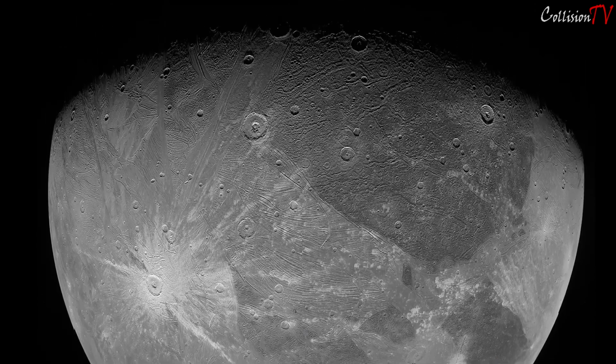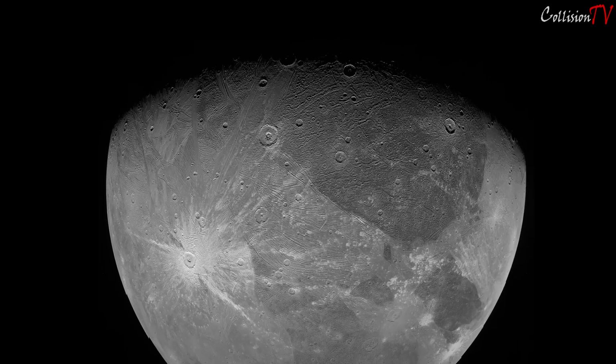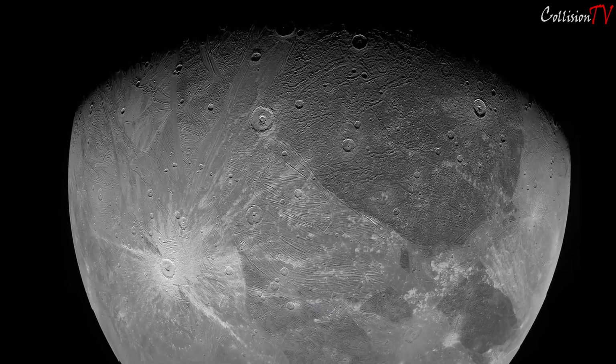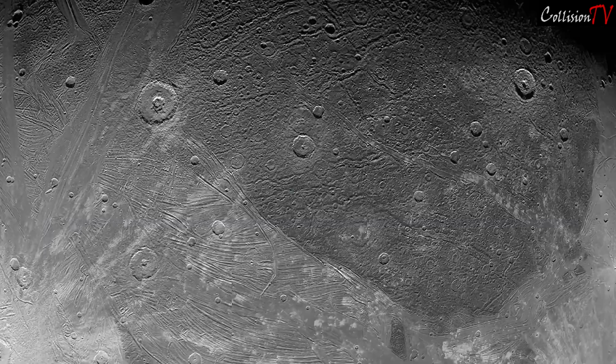Jupiter also has a very strong magnetic field. This field is generated by the planet's liquid hydrogen and helium core. The magnetic field is so strong that it can trap charged particles from the sun, creating auroras.